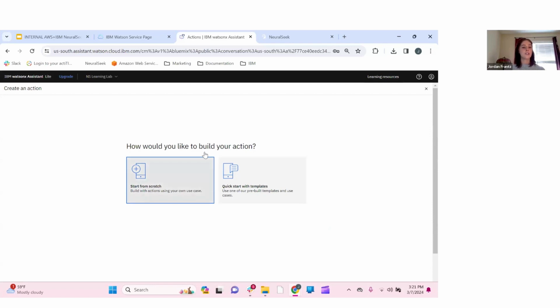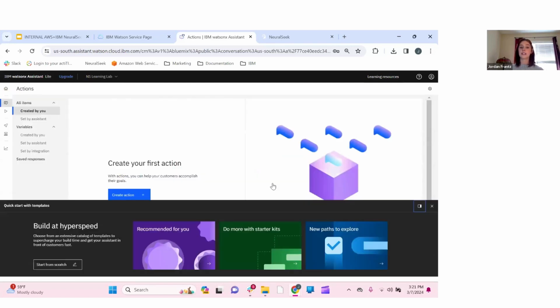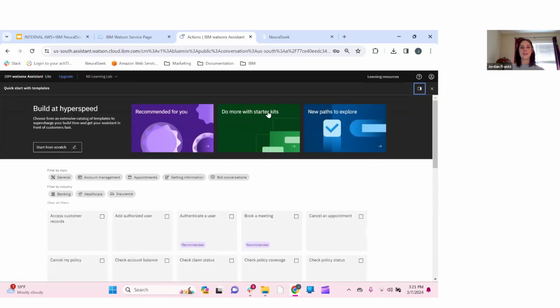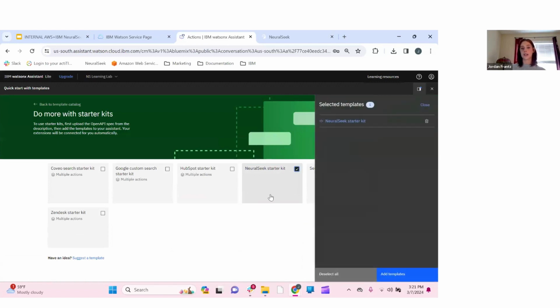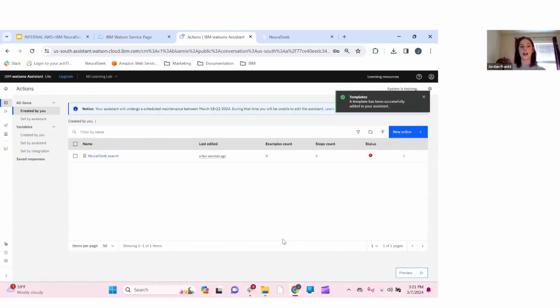So you do have the option to build it from scratch. However, we do offer a much easier to use template. So I'm going to select that option and then go with the green Do More with Starter Kits. I'm going to click that block. And then right here, I'm going to find our NeuralSeek Starter Kit. So I want to select that kit and add as a template. And this makes it a lot easier than building from scratch.